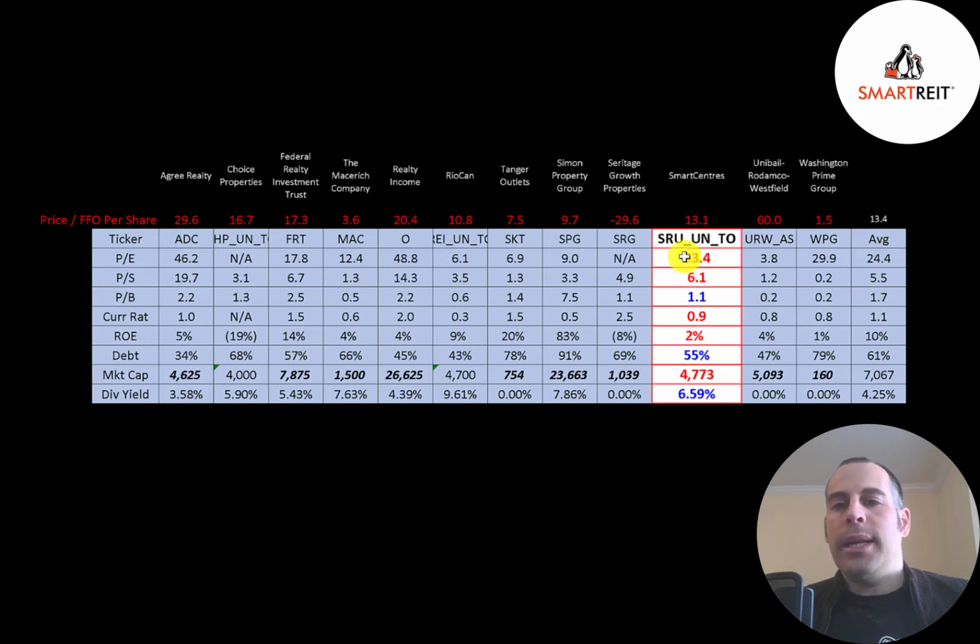Their PE is much worse than average. Price of sales is a little worse than average. They're doing better in price to book. They're worse than average in current ratio. They have a pretty weak ROE. They're a little lower in debt than average.